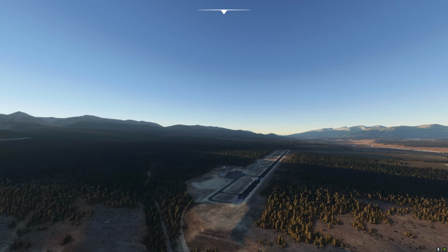Would have been nice to see some of the other buildings developed as well, and have the beacon put in the right place. And yeah, apart from that, it looks fantastic. I wonder what it looks like in the winter. Let's just have a look and see if we can get winter and see whether there's any difference.